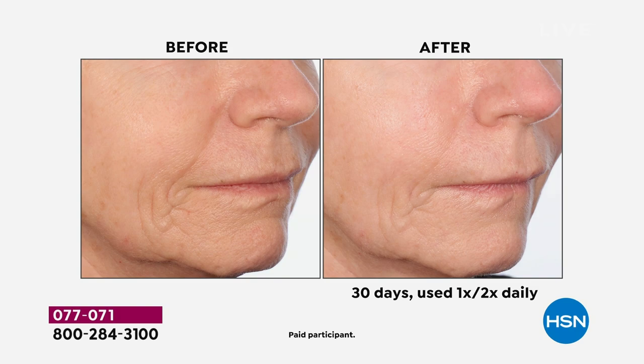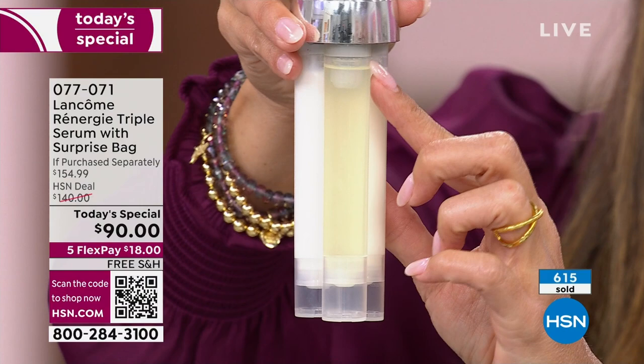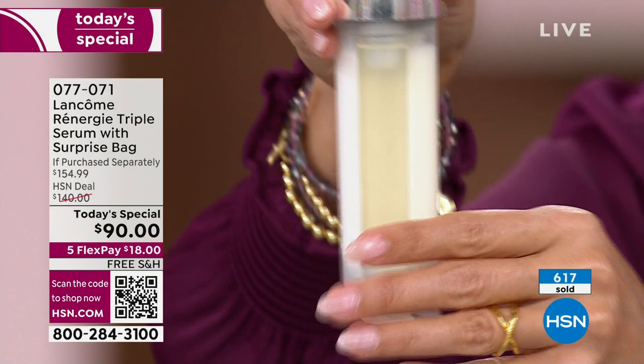Vitamin C, niacinamide, hyaluronic acid, ferulic acid. This is my personal one from home. I think on here you can see it the most. I have been using this in the morning and at night for three weeks. There's barely anything gone, because one pump is all you need. It gives you so much. Look at my skin.